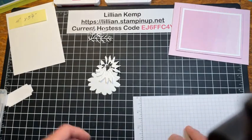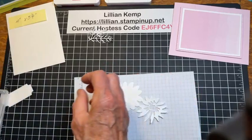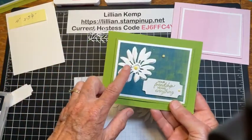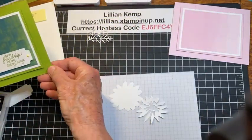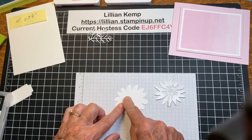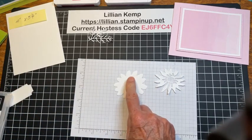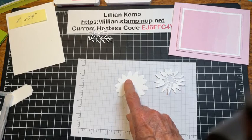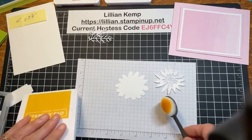All right, so now we're going to put this together. If you look at how Karen did it, she did it like this. I thought maybe I'd like to sponge a little bit in there. So what I am going to do is sponge here. Should I sponge pink or yellow? I'm leaning towards yellow. Pink would look nice too, though.